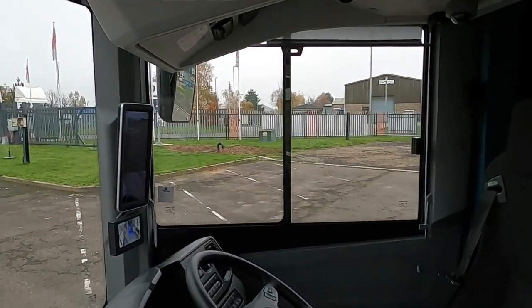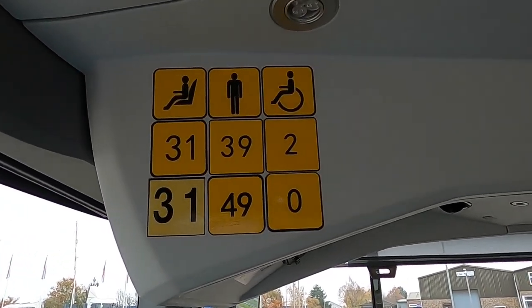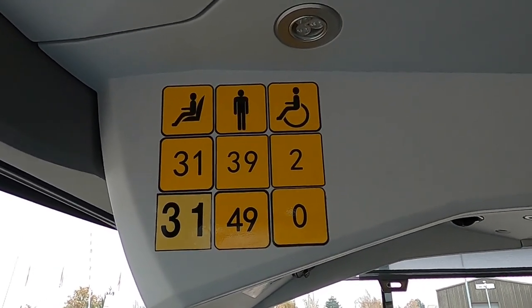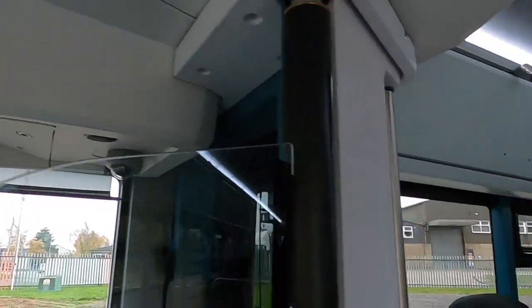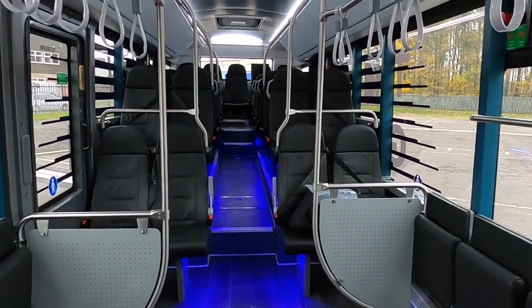Inside the Fencer F1, you can see that the vehicle seats 31 passengers and two wheelchairs, and you can have 39 standing with two wheelchairs or 49 standing with no wheelchairs. So quite a substantial people mover for the size of the vehicle.